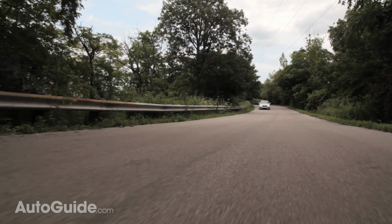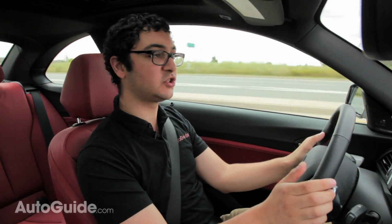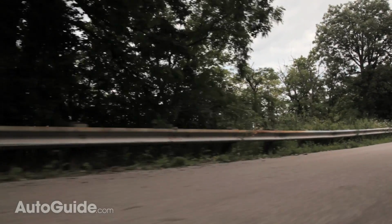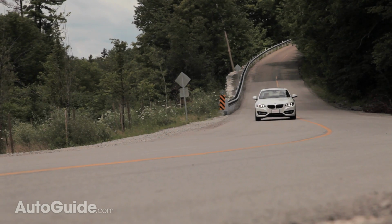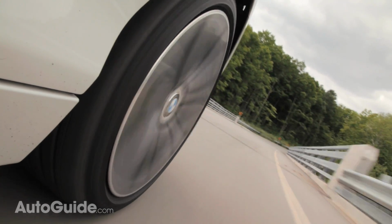Summing up the 228i in one word is easy: balance. The car is fun and rewarding to push hard thanks to its punchy drivetrain and excellent steering, but it's also easy and comfortable to drive every day, even with the M Sport suspension. And this engine really needs to be felt to be appreciated. It really comes alive above 3,000 RPM and it never feels underpowered. And I'm sure the transmission has a lot to do with that.